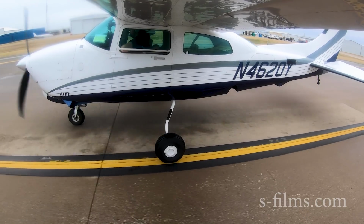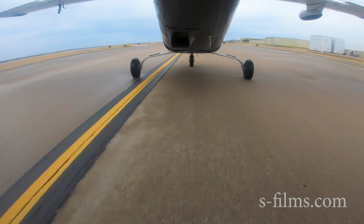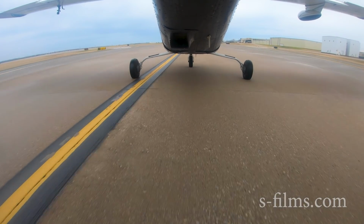Yeah, the takeoff from Hicks, takeoffs are relatively easy. The only thing you really need to worry about is keeping it straight. And if the engine fails. That's about the only thing I'm worried about for takeoffs. It's just the landings are a tad different.